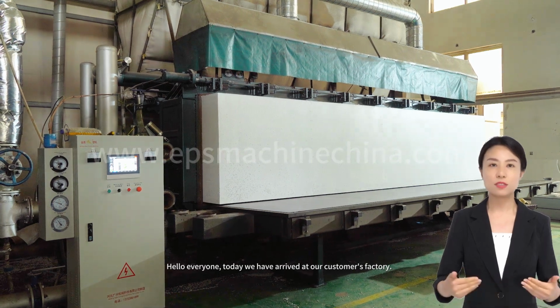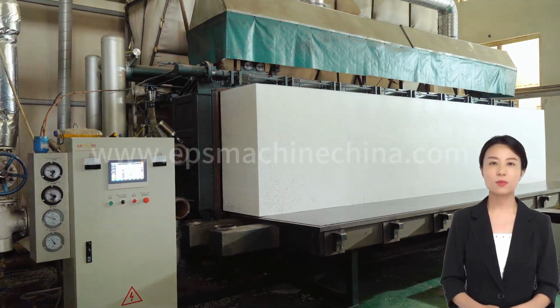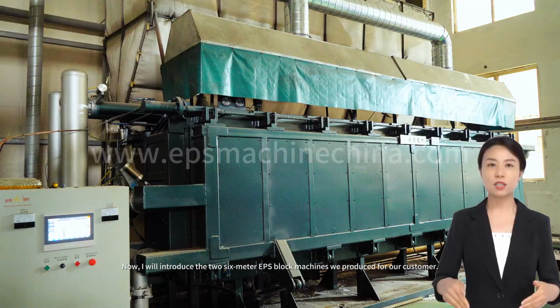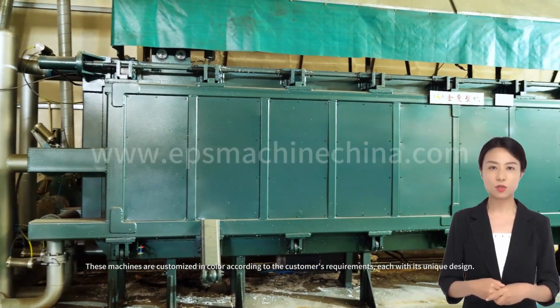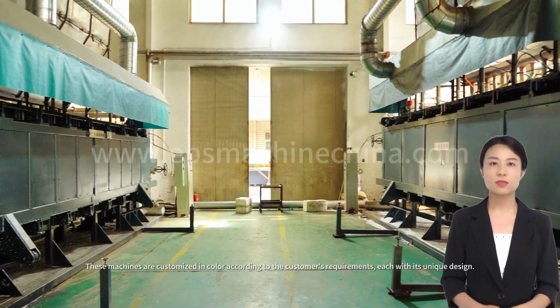Hello everyone, today we have arrived at our customer's factory. Now, I will introduce the two 6-meter EPS block machines we produced for our customer. These machines are customized in color according to the customer's requirements, each with its unique design.